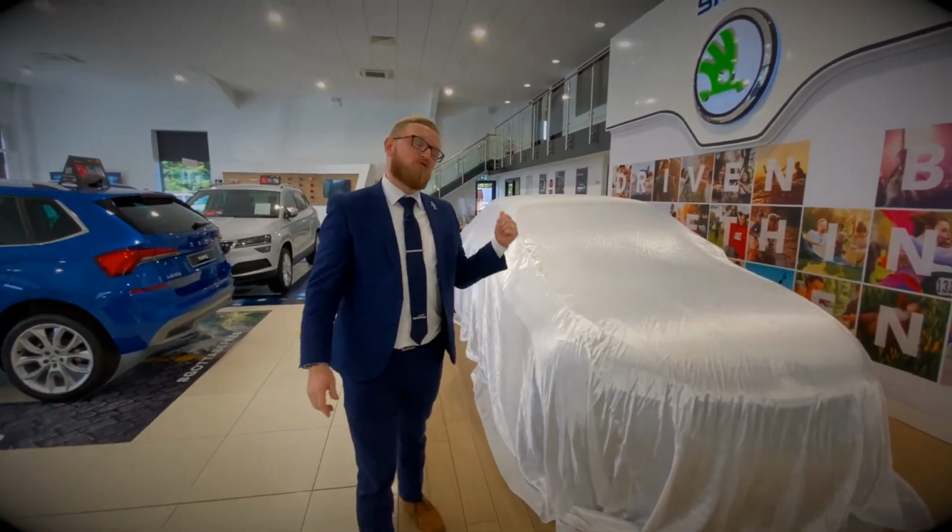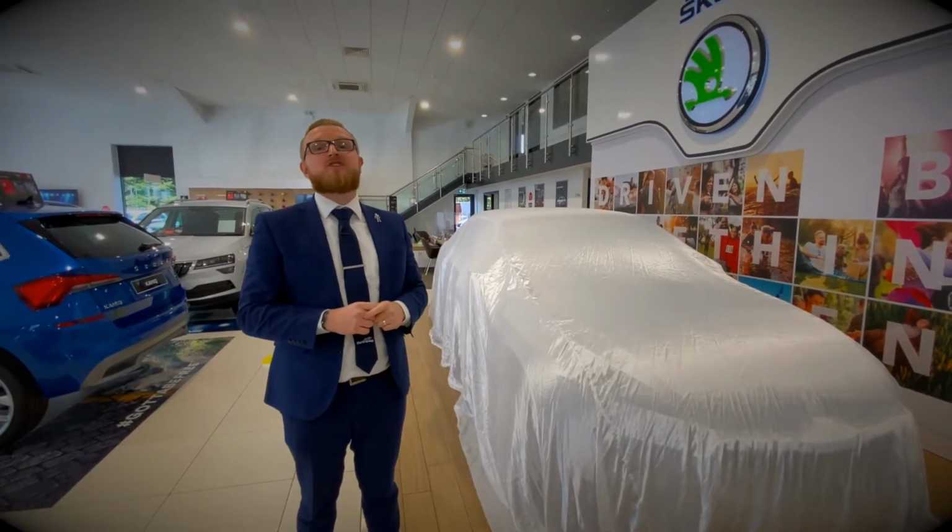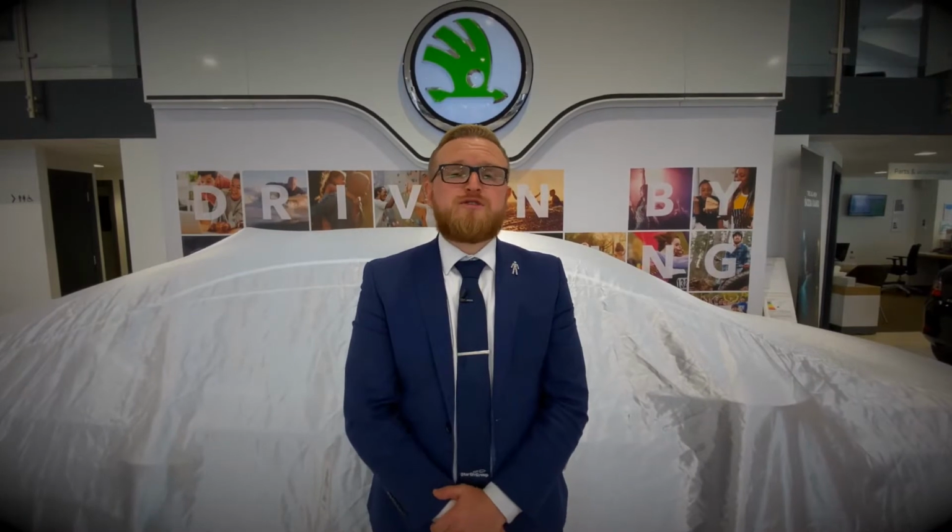Right here next to me under this very cover is the all new 2020 Skoda Octavia. I've got the immense pleasure of handing over to my colleagues from Skoda to give you a virtual tour of the inside and the outside of the fantastic new Skoda Octavia.